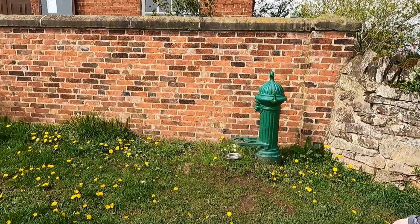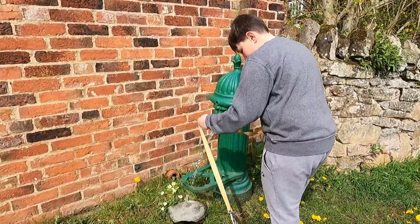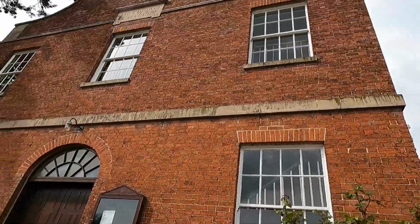We head right through the picturesque Ticknall village. With a population of just 600 people, the village has a long history dating back to the Anglo-Saxon period and was mentioned in the Domesday Book of 1086.